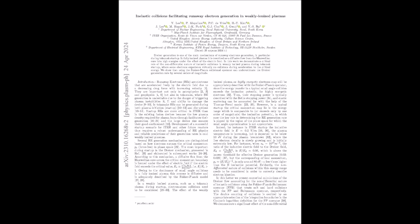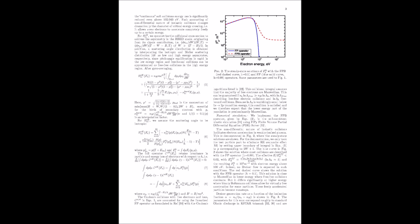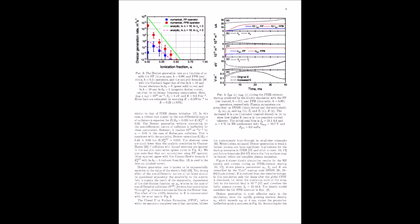The research we talked about today is a big step forward. It gives us important clues about how runaway electron generation can be amplified. And it shows how important it is to pay attention to those seemingly small details, like those hard collisions that might have been overlooked before. Absolutely. Fusion energy research is a journey of constant exploration and discovery. This paper shows us that even tiny details can unlock big breakthroughs and help us overcome the challenges ahead.